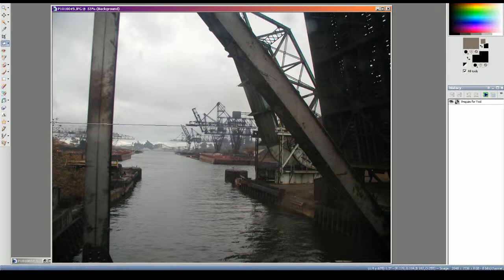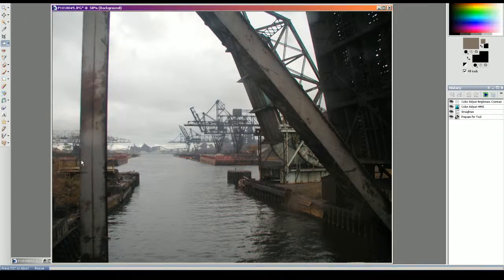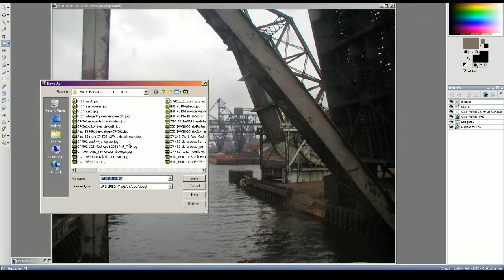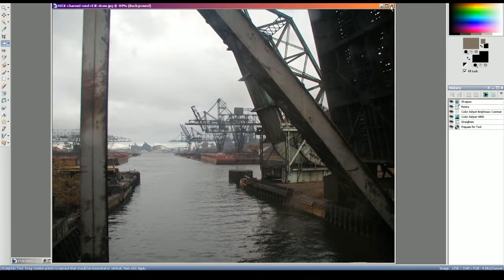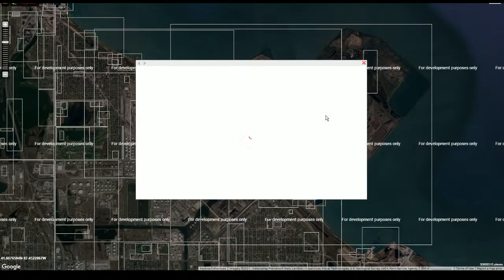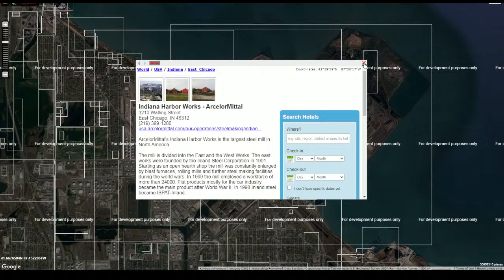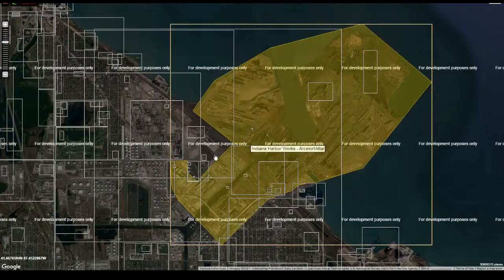Wow, crazy, all the industry there for the steel mill and the EJE bridge. What mill is that? Yeah, that's a big one. Indiana Harbor Works. It's Arcelor Metal. That means it might have gone through Bethlehem, but I don't know.